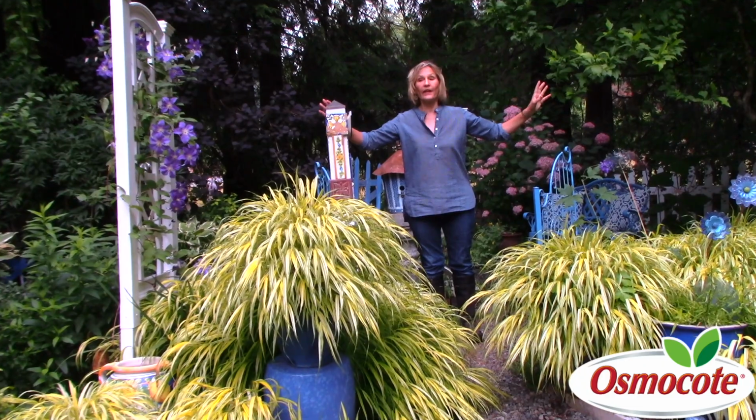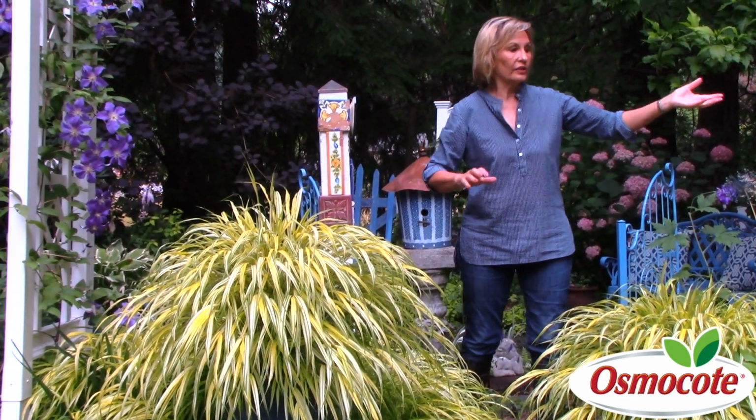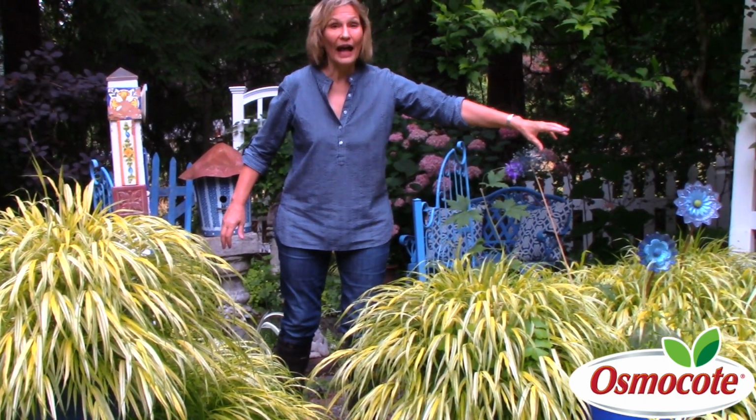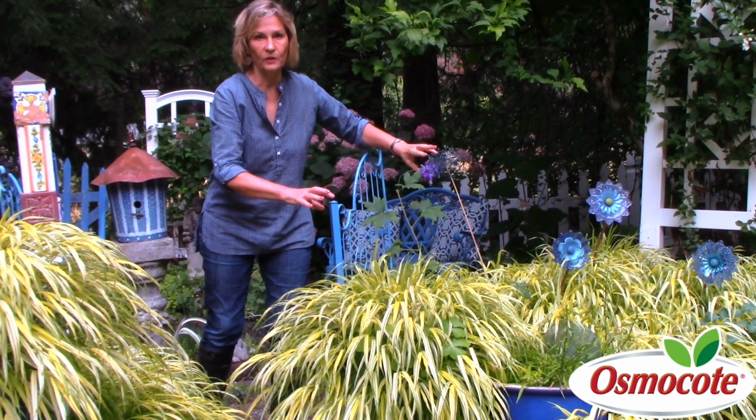And first of all, I confess to cheating a lot. I use blue spray paint on the gates. I spray painted even my flowering alliums blue. I have some blue glass flowers in amongst the golden foliage of this Japanese forest grass.